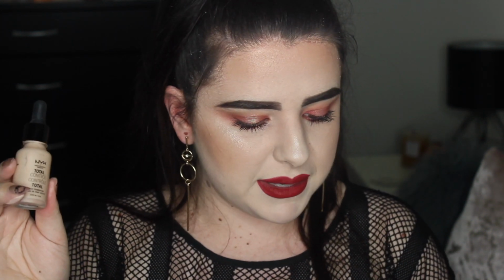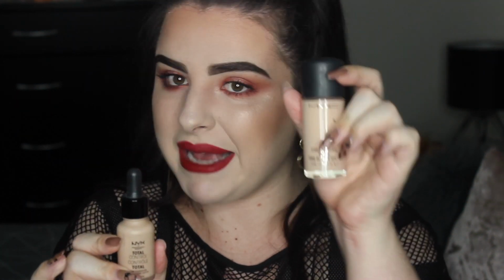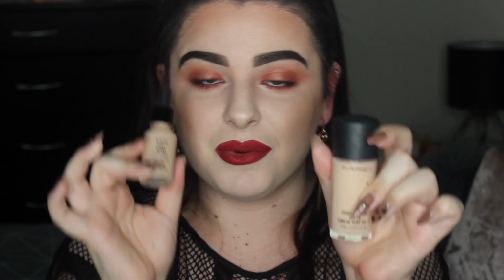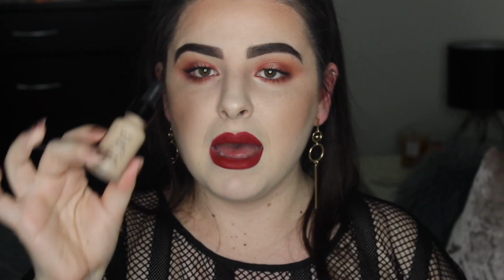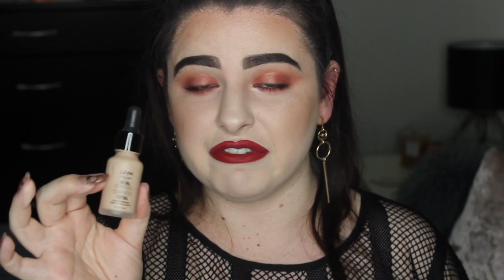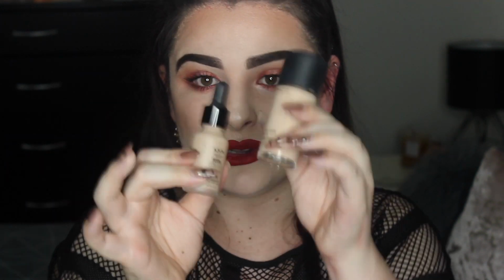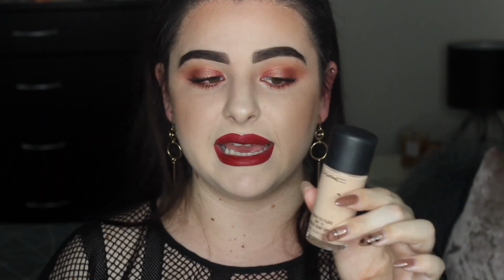So with this one here you get 13 mils, with this one here you get 30 mils. So out of the two, this is basically double or slightly over double. This one here is a little bit smaller, but price wise as well, this one here retails in stores in New Zealand for $24.95 in the NYX boutique. So it's so much cheaper. Like, all in all, you'd get a lot more out of this one here.